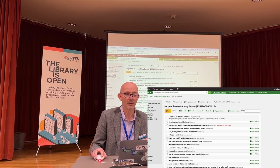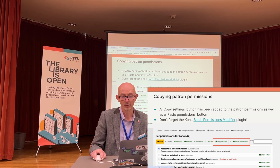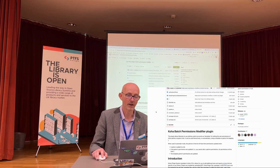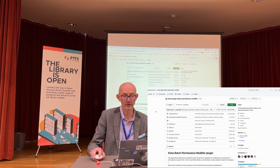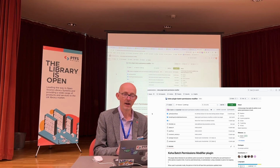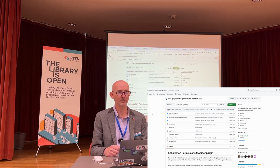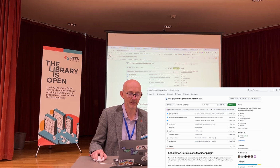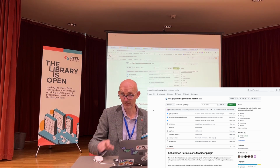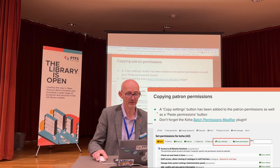But I thought I'd also mention, just because you may or may not be aware of it, but there is a plugin called the batch permissions modifier, which is this, which you can add into your system. And that allows you to apply permissions in batch to a group of users. So I think that's more useful when you're first setting up the system and you're doing a lot of this, or you perhaps have a lot of new staff. It's a really quick and easy one. And I think Janet, you recommend it. You'll recommend it a lot, don't you, for new sites? So it's a good one. But I think that just that copy and paste one is a nice enhancement.